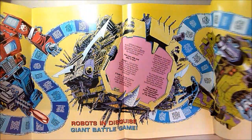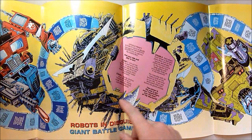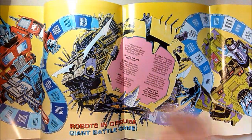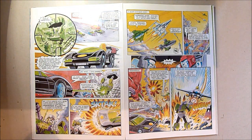In the middle, we have a giant, actually it's pretty cool, game. It's like a board game. Rush to the War World. You've got the Autobot side and the Decepticon side. Pretty cool. These original early G2 comics actually did remind me of a lot of the early G1 stuff. Pretty cool, because like in the original annuals, you used to do weird games like that, and I used to love it.